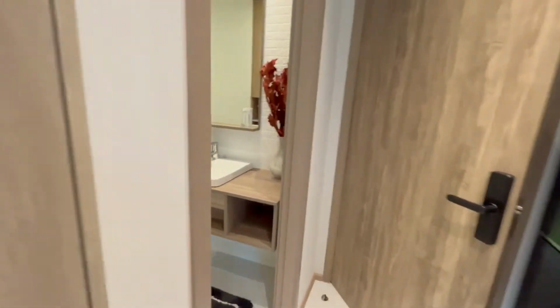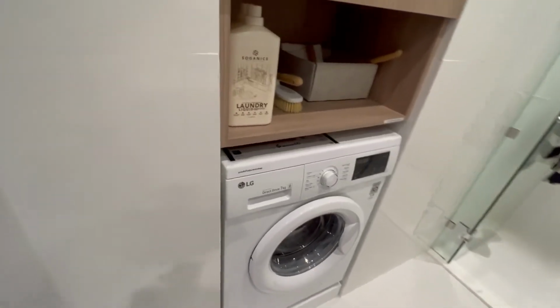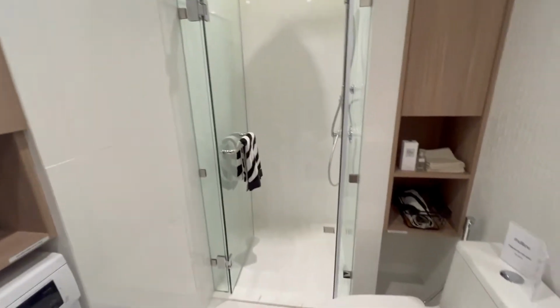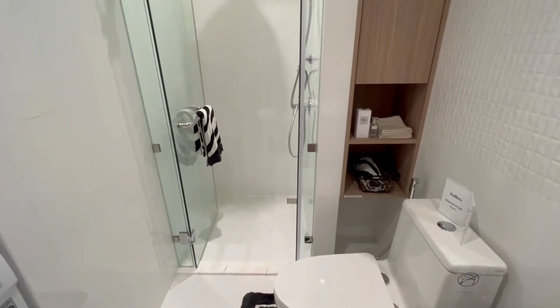Oh, I realized the washer dryer is here. It's in the washroom. It's nicely designed so that the washer is actually inside the shower room.